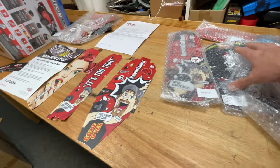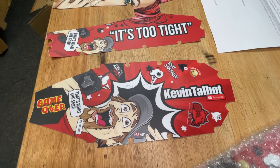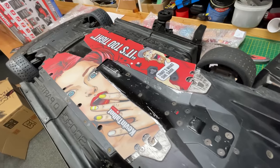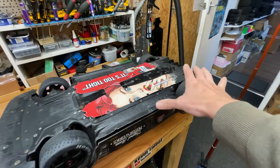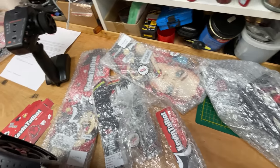Check it out, guys. These are skins. They go into the bottom of your RC car. Guys, these are epic. So we got some for the infraction. Guys, that looks epic. And it protects your chassis as well. This one's for the Creighton EXB. And a whole load more for different cars as well.